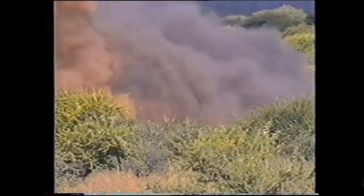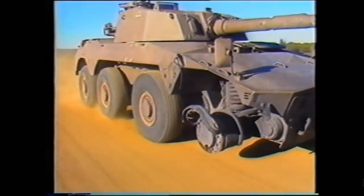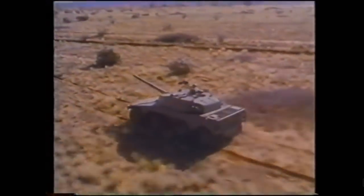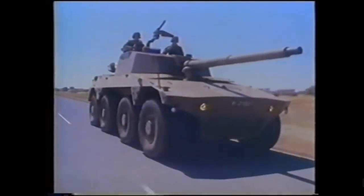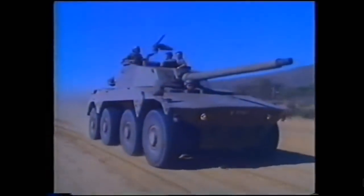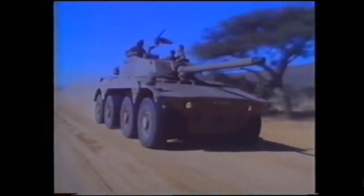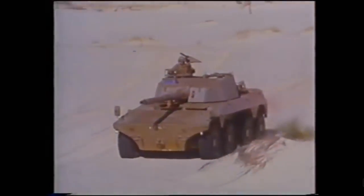The wheels are fitted with run flat elements, which enable the vehicle to travel at 30 kilometers per hour for up to 50 kilometers with any number of flat tires. Even with the complete loss of two wheels on the same side, the vehicle is still sufficiently mobile to reach a safe area. Its maximum road speed of 120 kilometers per hour is achieved on tarred surfaces. But even dirt roads can be negotiated at high speed due to the vehicle's excellent traction and stability. Cohesionless soft sand is negotiated with ease.